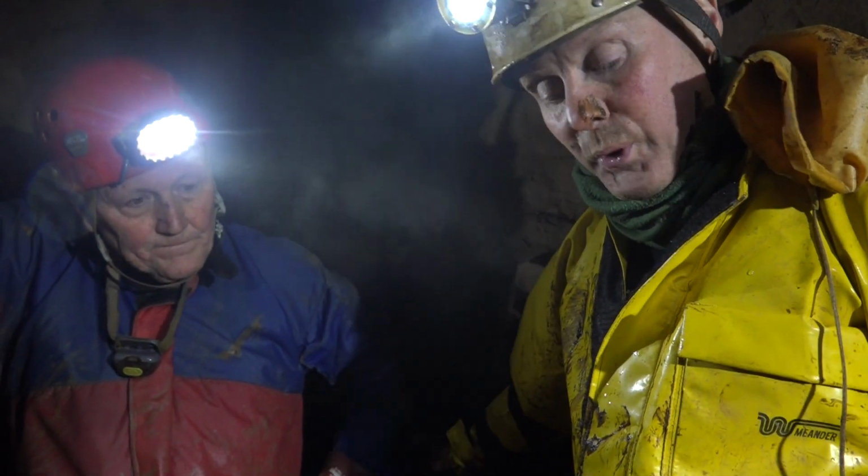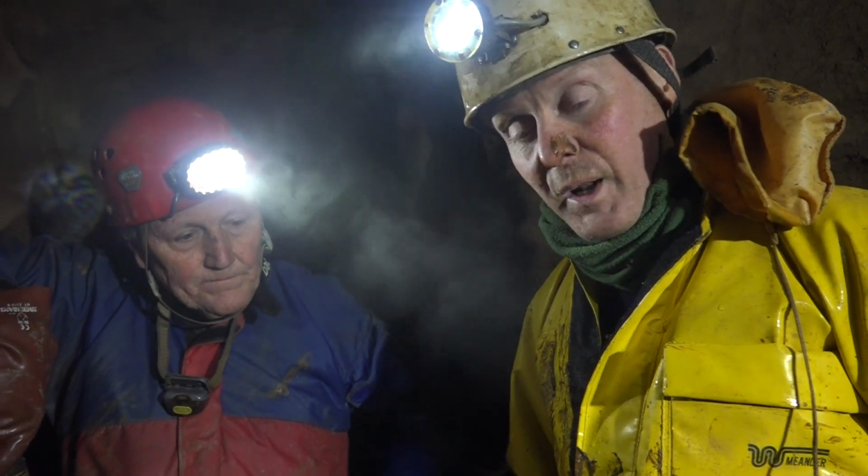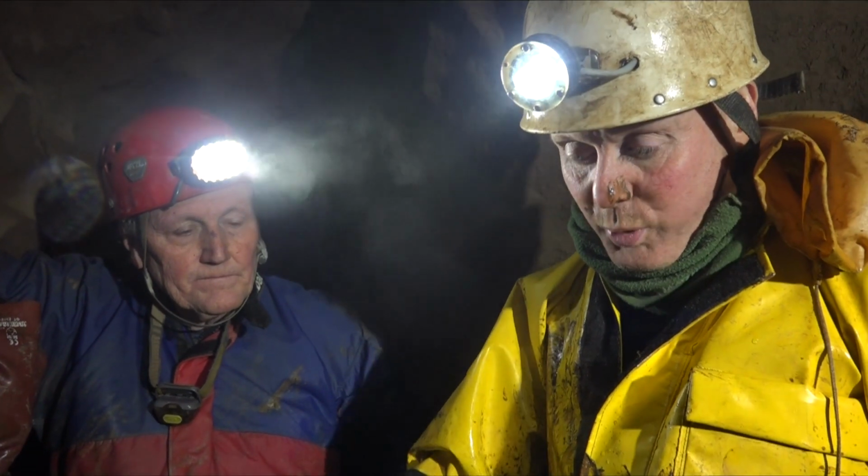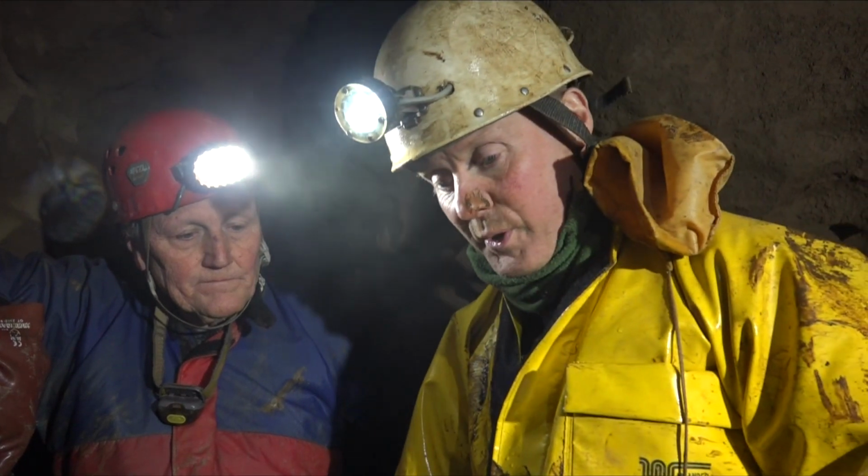So at some point there must have been a really quite big river coming through here, and that's kind of why everyone's so keen that we've got a blockage ahead of us, maybe a stoop boss or a curtain's come down, block the passage. If we could get past that, we'll be back in open passage and we'll be running again.